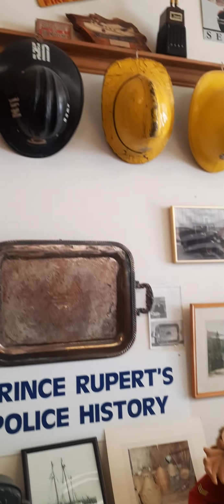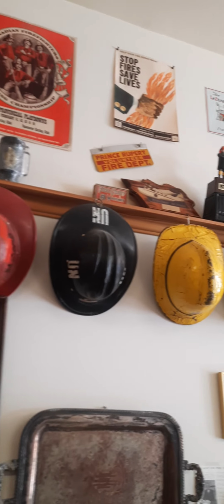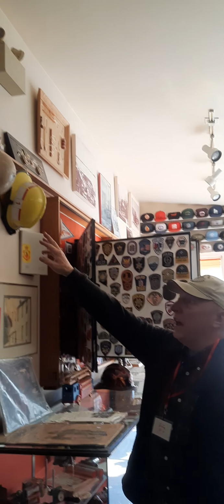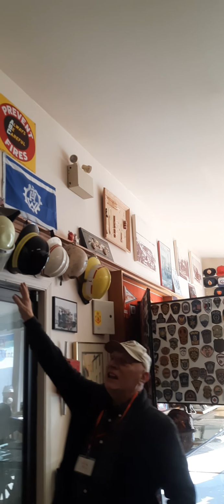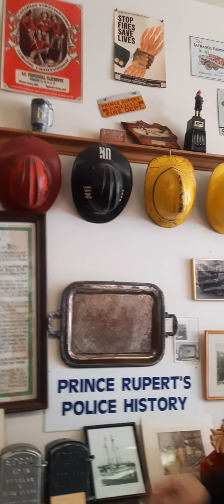And the helmets are from all across the world. This one here is Australia, China, Japan. So it's all over the world. Italy, Germany, which glows in the dark, and the 1800s from Austria. London, England, Cornwall, England, London again, United Nations, and the rest are what we've used through the years. We're still using the one at the back.